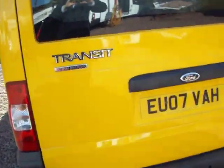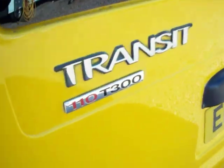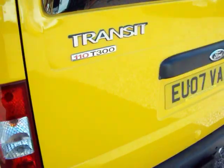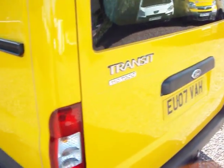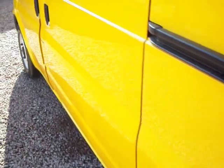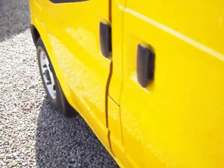So this one, as I say, is a Ford Transit 300. It's also got the bigger 110 horsepower engine. And in the couple of minutes that I have, I'll just cover all the aspects of the van, and hopefully you go away from the video feeling you know a bit more about it.